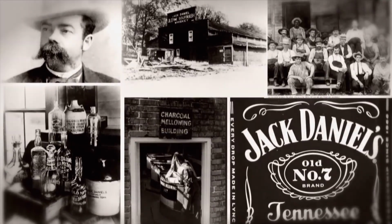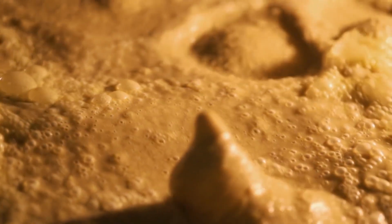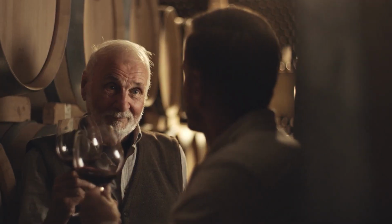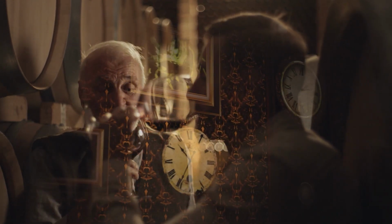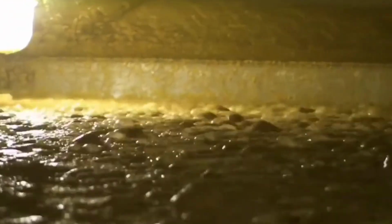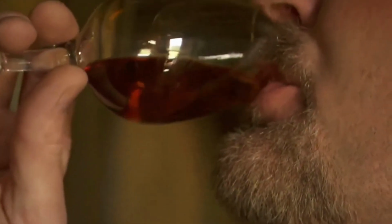From the founder's vision to the skilled craftsmanship of the distillers, each step in the process is a testament to the commitment of the Jack Daniel's team. As you savor a sip of this iconic American spirit, take a moment to think about the rich history and tradition behind each bottle. The carefully selected ingredients, the precise techniques of mashing, fermentation, distillation, charcoal mellowing, and aging, all culminate in a whiskey with a distinct flavor profile that's truly one of a kind.